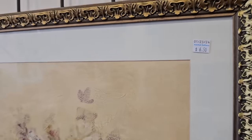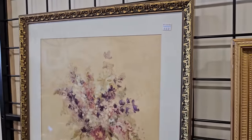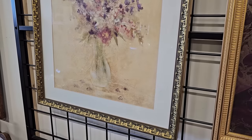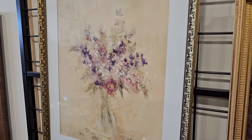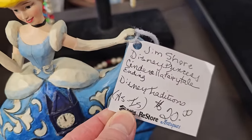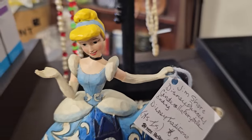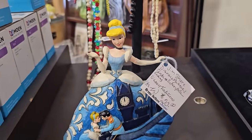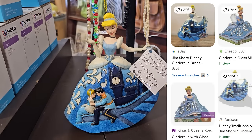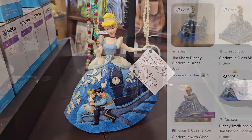And you know, I love the pictures at the ReStore. This one's only $6.50. And this is a Jim Shore Disney Princess Cinderella, $20. And I looked her up online. You could buy her on Amazon for $150 or eBay for $60. So fantastic deal there.